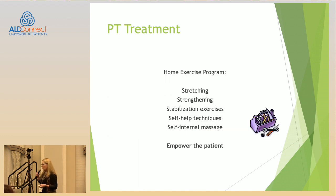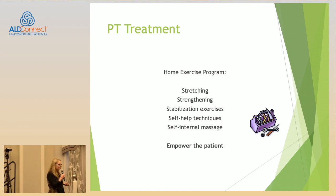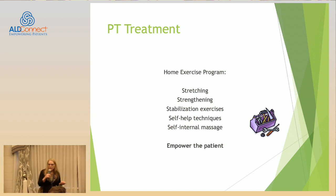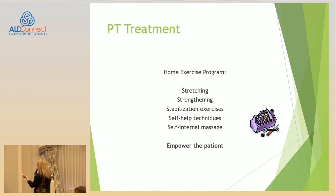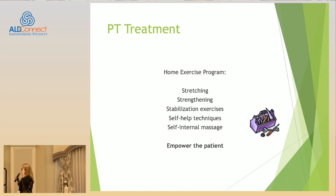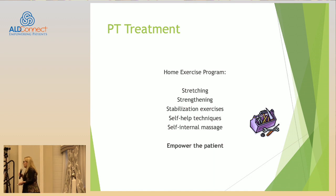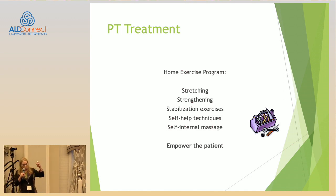All right, so home exercises, not just going to the physical therapist once or twice a week, that doesn't cut it. The stuff your physical therapist will have you do at home. And those things will include stretching, strengthening, things to stabilize your body, keep things in the posture proper. And some patients who have high-toned muscles can actually learn how to do an internal massage of the muscles, which is part of the therapy. All to empower the patient.